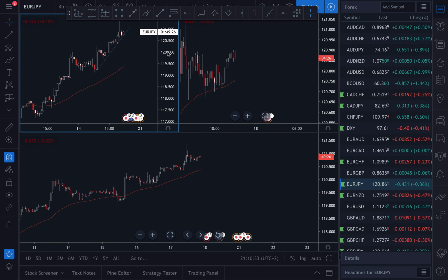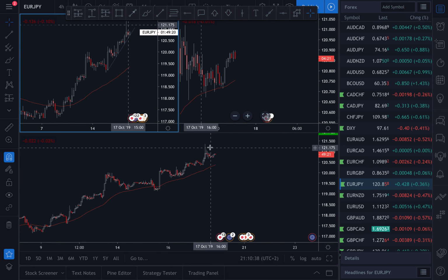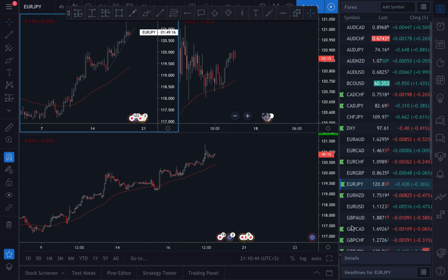The 4 hour chart here is really overextended. The 1 hour is a bit choppy, so let's see if we can get a break down tomorrow and enter maybe on Tuesday next week.